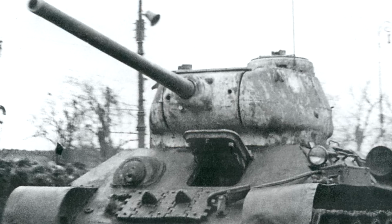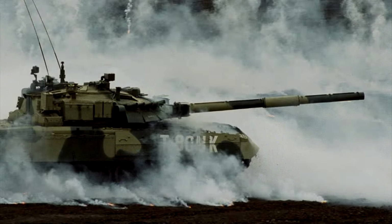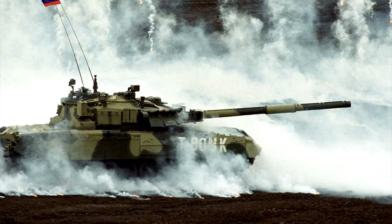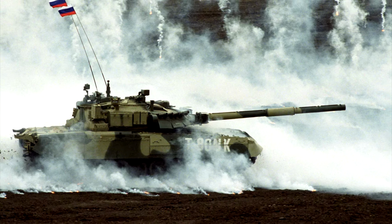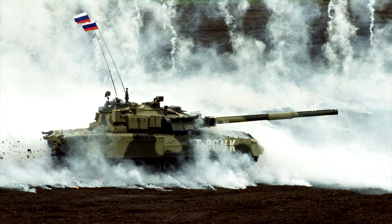It was powered by an electric fuse and smoked for 5 to 7 minutes, depending on the weather conditions, and could cover an area of about 2 hectares with a thick cloud. Smoke bombs and external fuel tanks were also installed on newer models of equipment.